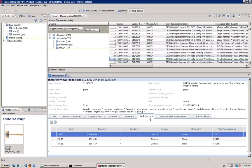We also have some selling metrics from our data warehouse, so we can understand who is buying this particular product. We have, for example, demographics on age and income, the gender, what particular region, if it's a store or e-commerce or mobile, as well as a total transaction count.